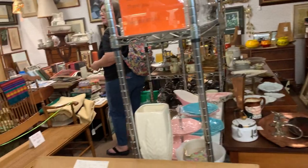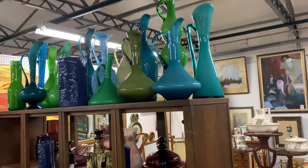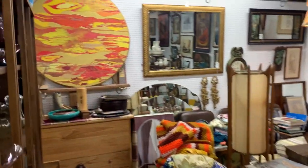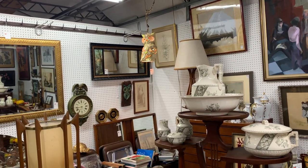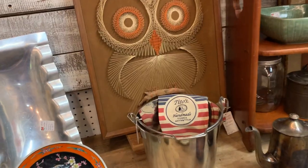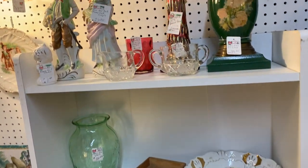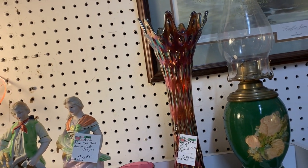And then I want to show some glass up here. Those are all beautiful. Lots of really cool art on the back wall. That little owl. Yeah, look at the owl. And then look at that big round wall hanging. I love that. Yeah, I just showed that. Oh my gosh, all that art. How lovely. He's a cutie. So look at this really big carnival vase. That is so awesome.